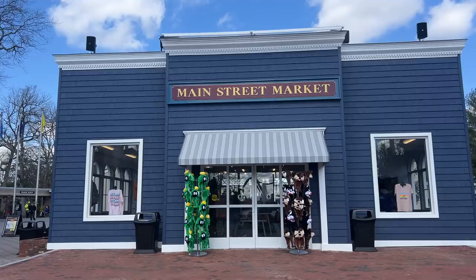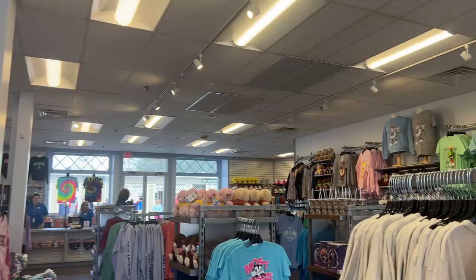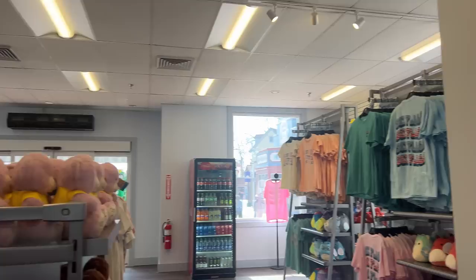Now I'm actually gonna go inside the new Main Street Market. First of all, we got automatic doors, which is great. And look at this. Wow, completely remodeled. This looks fantastic. Seems like a lot of the same merch as Six Flags Universe, but this is really nice, much nicer than it used to look. It didn't even look bad, but now very modern, really nice look.